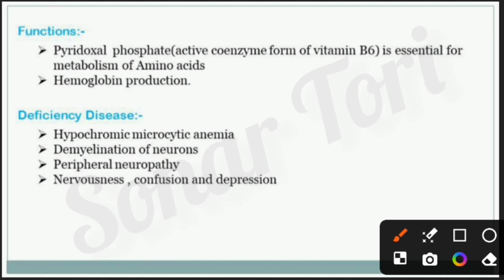Function of vitamin B6. Pyridoxal phosphate, which is an active coenzyme form of vitamin B6, is essential for the metabolism of amino acid, and it also helps in hemoglobin production. Deficiency disease of vitamin B6. The deficiency diseases of vitamin B6 include hypochromic microcytic anemia, demyelination of neurons, peripheral neuropathy, nervousness, confusion, and depression.